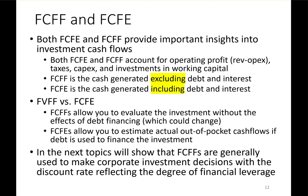So why have both? Well, FCFFs, those unlevered free cash flows, allow you to evaluate an investment without the effects of debt financing, which could change over time. So it's nice to actually just look at a business and say, how's the business cash flow going to look, regardless of how I finance it, or not regardless, just if there's no financing. And FCFEs, though, are very important as a small business owner. What actually comes out of my cash flow given my exact loan. So they're both important insights into this decision.